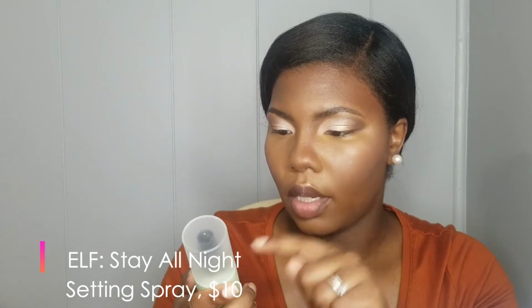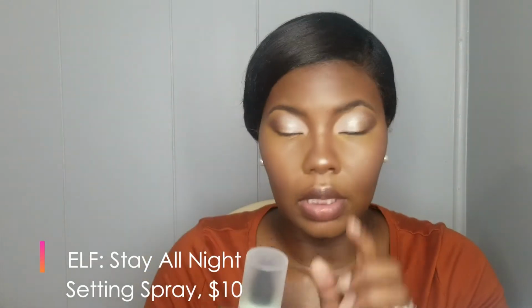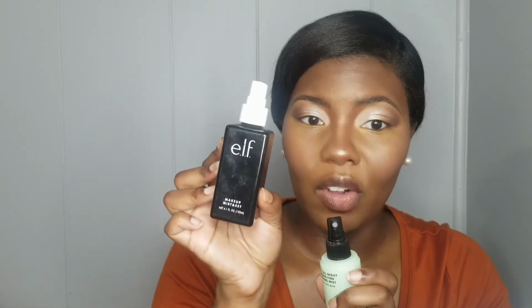So to set my face, don't laugh at me, y'all, but stay with me. I bought the Stay All Night Microfine Setting Mist up to 69 wear. This is new. This cap that comes with this is not black. The cap that comes with it is white. This is my e.l.f. misting set.